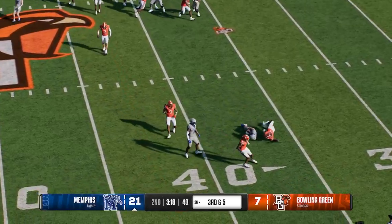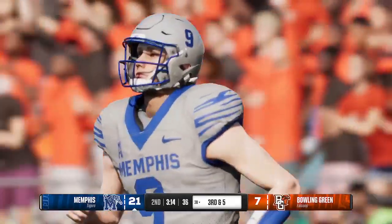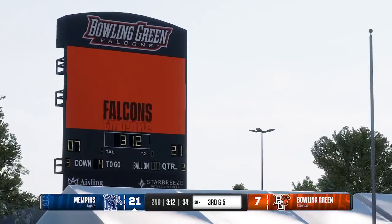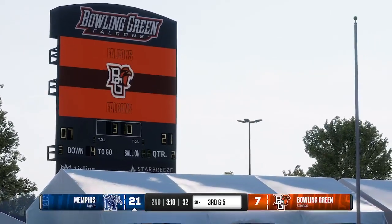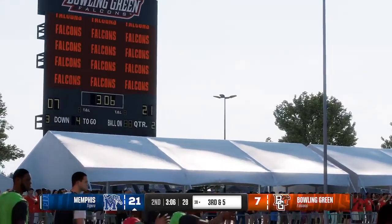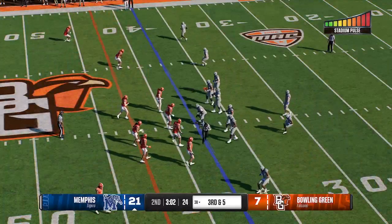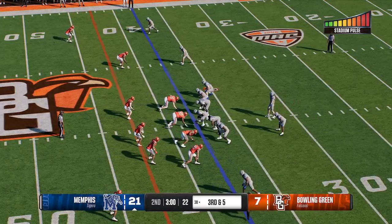The pull and throw off the RPO. Didn't pick up a lot there. Moved it forward just a few. Hey, I'll tell you what, that slot receiver, he may not be the biggest receiver in the world, but he is shifty, and he runs really good routes. You saw it on that play. And now on 3rd down after that last run.